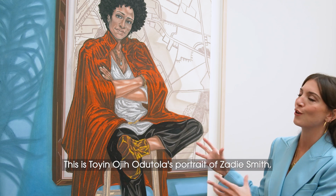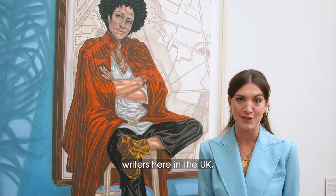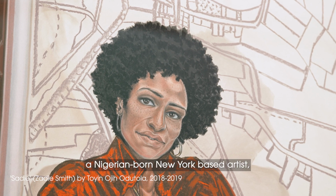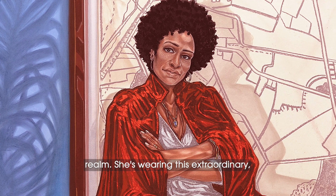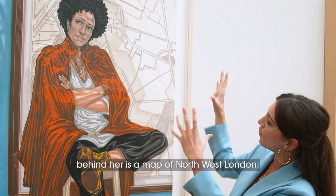This is Toyin Ojih Odutola's portrait of Zadie Smith, one of our greatest living writers here in the UK. And she's titled the work Sadie, which is actually Zadie Smith's birth name. Toyin Ojih Odutola, a Nigerian-born, New York-based artist, set Zadie Smith in this sort of surrealist realm. She's wearing this extraordinary, dazzling red cape and these gold shoes. And what is behind her is a map of northwest London.